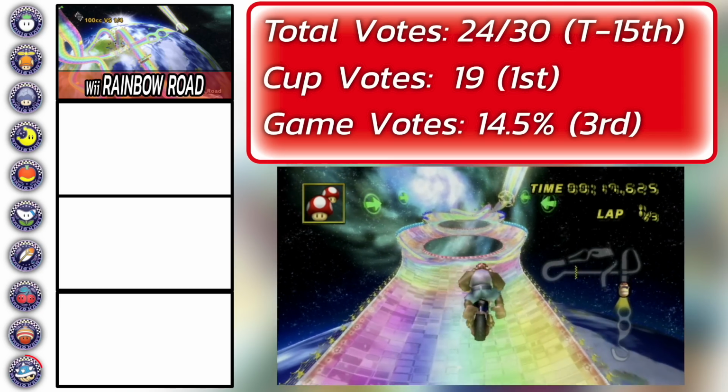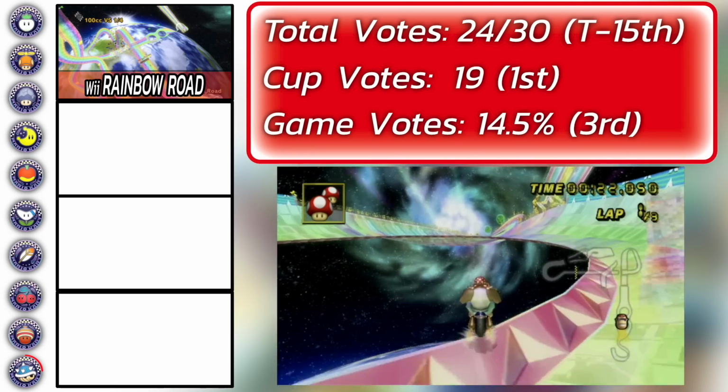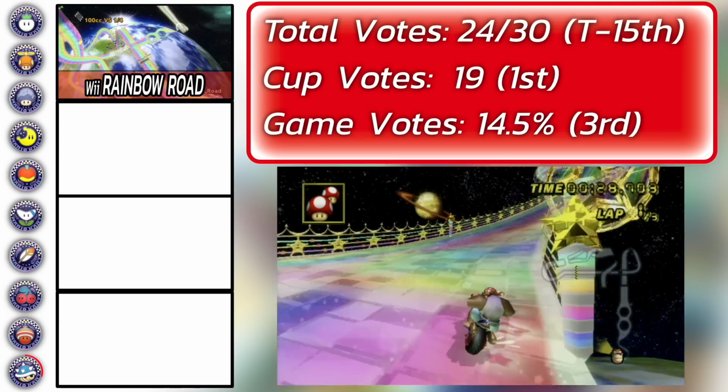It has tied for 15th for most votes in general, but a lot of you guys wanted to see Rainbow Road from Mario Kart Wii in this cup, and it deserves it. It is a great track, and it is here as the most voted track in the Spiny Cup. Also 3rd amongst all Mario Kart Wii votes.